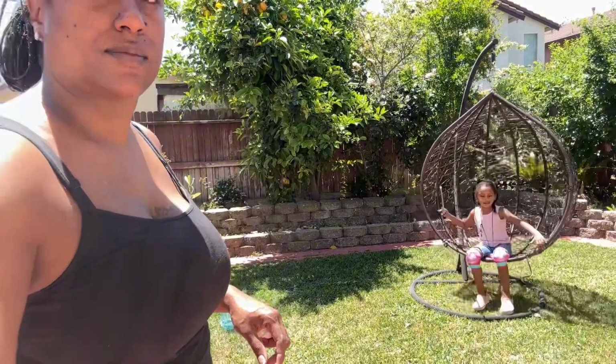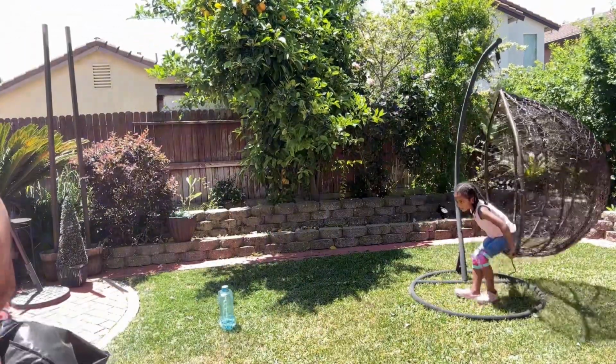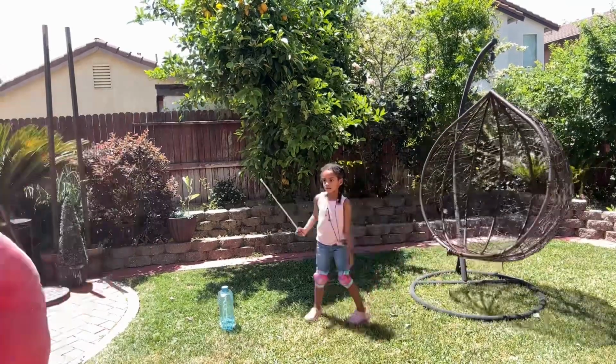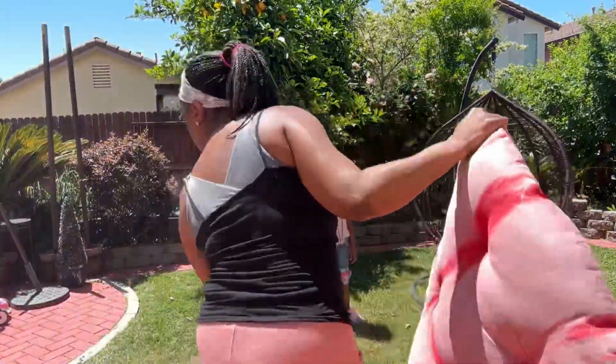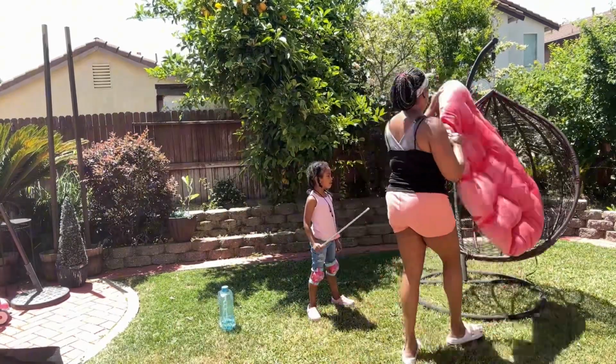So there's my little one. Everyone was happy to get out and get sun. My husband went ahead and cleaned up the backyard, mowed the lawn, and got back there and pulled some weeds and things. So I'm just doing my part by putting all the furniture back out.